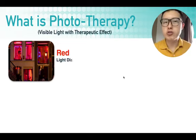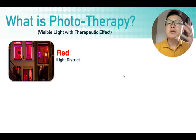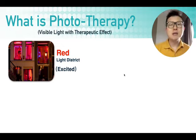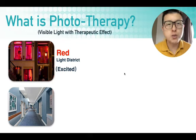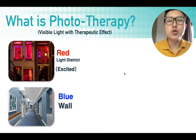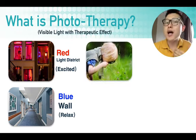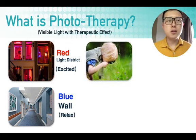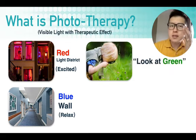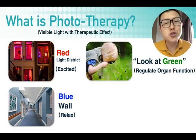Example, why I say that visible light frequency speaks our body language. Today you go to the red light district, say Geylang. Why do we call it red light, we cannot say blue light or green light? Because red color frequency will make our body increase adrenaline. It makes us excited. If you go to the hospital, the wall is painted in blue color. When you look at the blue ocean, you feel relaxed because blue color reduces our stress hormones. When we were very young, my mother always asked me, you better look at more green color if you don't want to wear spectacles. Why must it be green color, cannot be yellow color? Because green color can regulate our organ function.